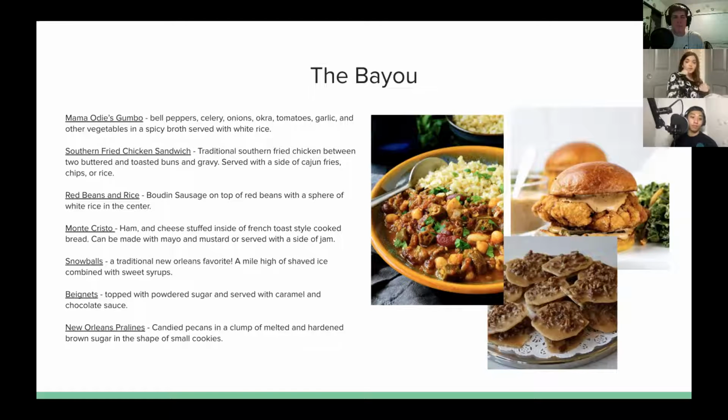We have a classic red beans and rice, which is boudin sausage on top of red beans and a sphere of white rice in the center. We also have my favorite thing in the world, the Monte Cristo, which is ham and cheese stuffed inside a French toast style cooked bread. It can be made with mayo and mustard or served with a side of jam. And my favorite is to do the jam. I want everything. Sounds really good. I love a good Monte Cristo. And they only serve it at Cafe Orleans, and they're always booked up, and I'm like gonna cry.